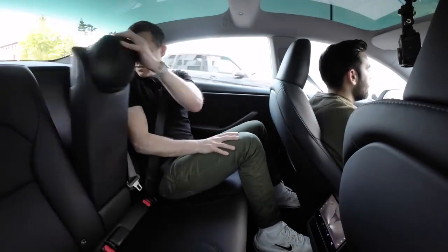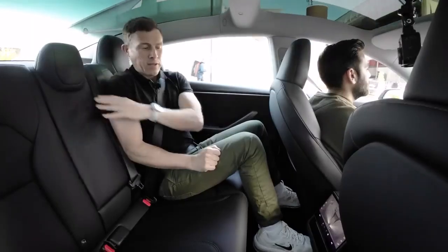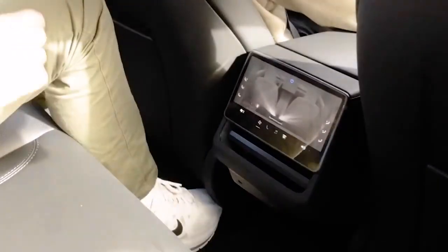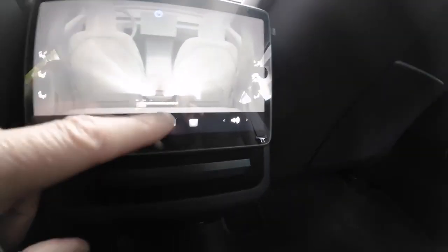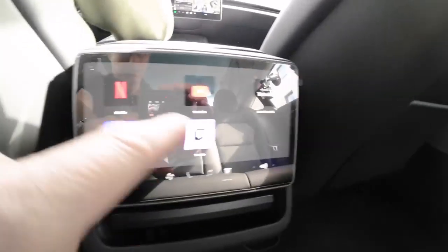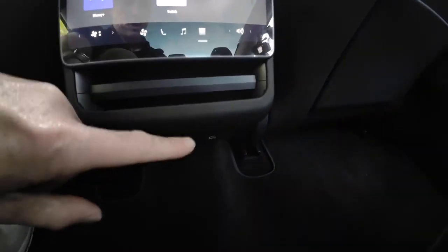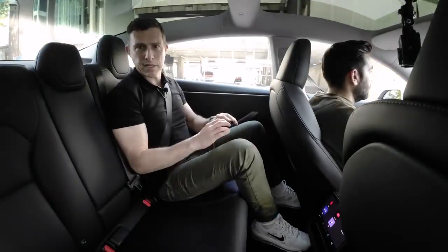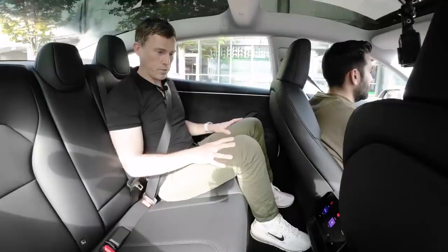Also, they've changed this, look, the armrest is longer. Cup holders there. Big difference though is this down here. Got a screen in the back. So look, there you go, you can see I can control things like the climate here, the sound system. I can also watch YouTube movies and play games on it as well. And we've got two USB-Cs there. Apparently the USB-Cs can charge up to 65 watts, so you can charge a laptop off them.